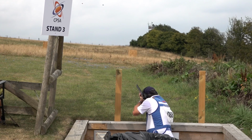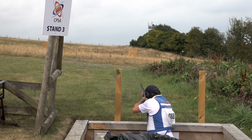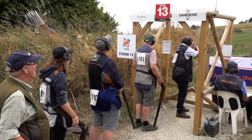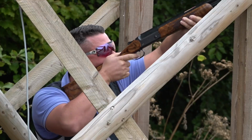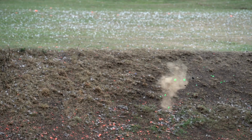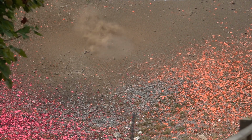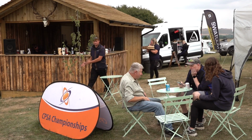Who is the best sporting clay shot in Britain? Well, that's what we're here to find out. We're at Barbury Shooting School on the Marlborough Downs in Wiltshire for the CPSA's British Open Sporting Championship. It's the climax of the sporting clay season, and the ground have really pushed the boat out to make sure it's an event to remember.